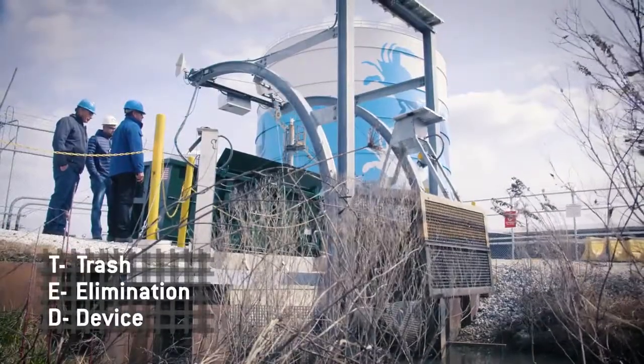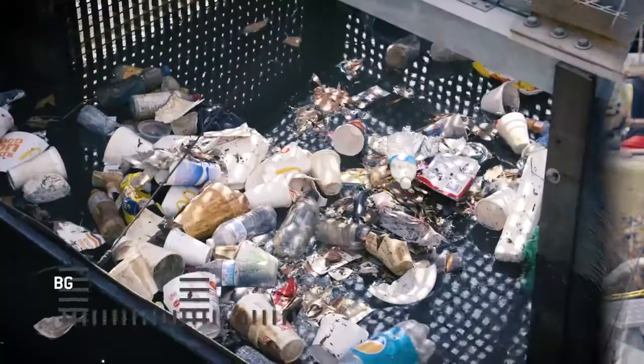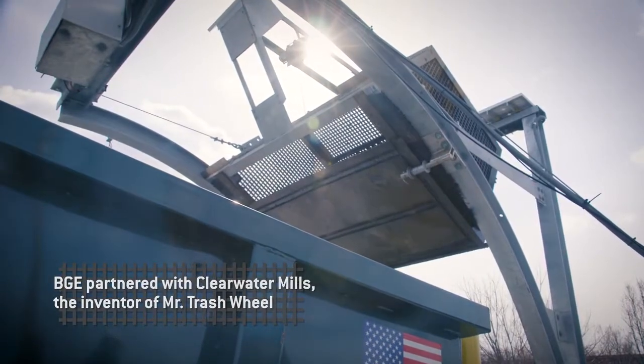TED is a very simple device. It's basically a basket that sits in front of the outfall. The outfall brings the trash from everywhere on the streets, parking lots, alleys, and that basket is then lifted by the use of solar-powered winches to dump it into the dumpster.